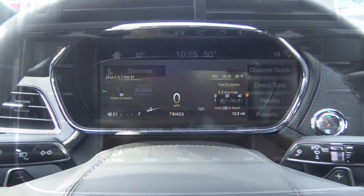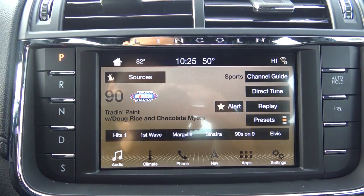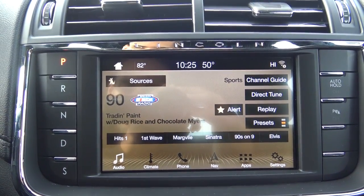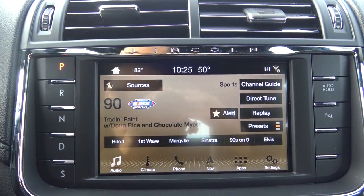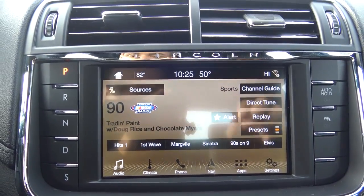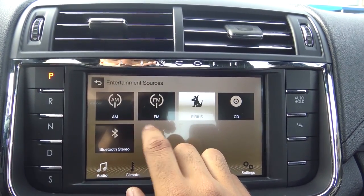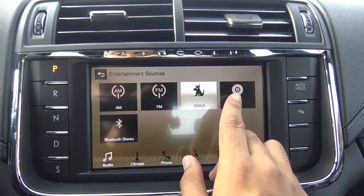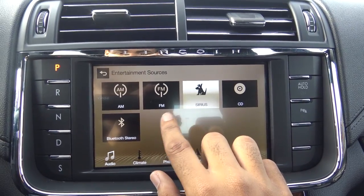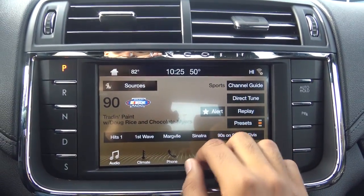But overall, love it. Coming to the main head unit and the infotainment system, this is the Lincoln SYNC 3. It's a great infotainment system. It's intuitive, easy to use, and responsive. Coming to your different audio sources, we do have all of the norm here, including AM, FM, Sirius satellite radio, your CD player with your optical disc drive, Bluetooth streaming audio, and your auxiliary input. All of the norm there.